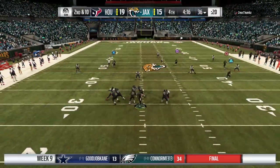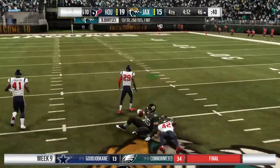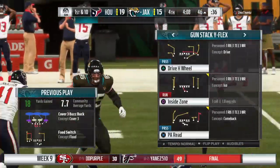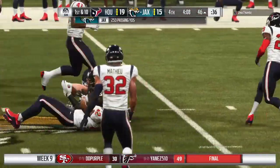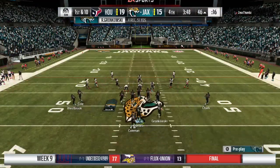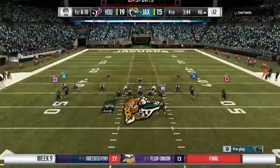Back to the air on 2nd down. It's Bortles. Over the middle, that's taken in by Gronkowski. And he'll be taken down, but not before he works it past the 50. 1st down, Jacksonville. The passing game looking sharp on this drive for the Jags. Couple of 1st downs to kick off the drive. Here's 1st and 10 up at the 46.